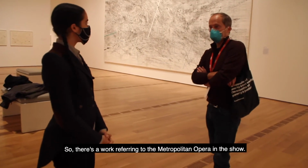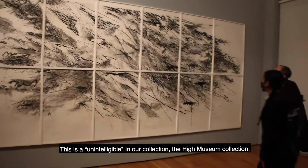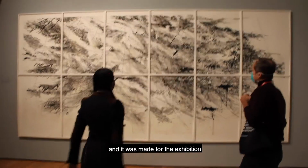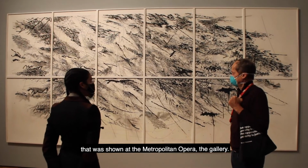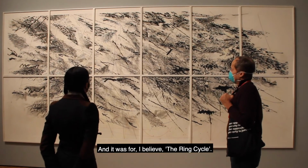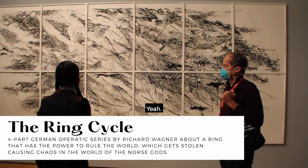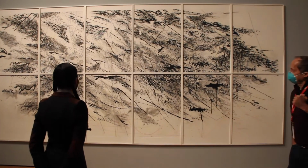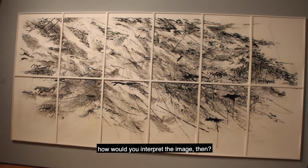So there's a work referring to the Metropolitan Opera in the show. This is in our collection, the Hennessy collection, and it was made as part of an exhibition that was shown at the Metropolitan Opera gallery, and it was for, I believe, they were releasing the Ring Cycle at the time. That makes sense. Yeah. So I think this work specifically refers to Das Rheingold. But if the reference is Das Rheingold, how would you interpret the image then?